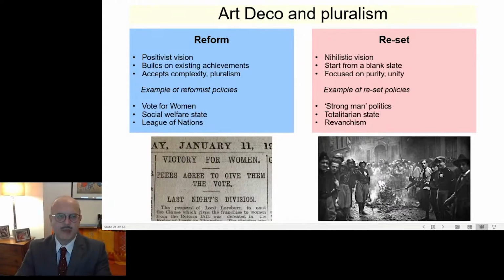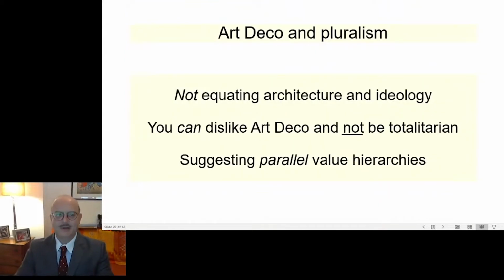And so then you have strongman politics, a totalitarian state, and rather than trying to achieve peace, you have strong revanchist and expansionist systems. Now, we have to be a little bit careful. Architecture and ideology are not the same thing. You can dislike Art Deco, and it doesn't mean you're a fascist or a communist. Okay, but there is, I think, a parallel, at least a psychological or philosophical parallel, in value hierarchies between complexity and pluralism and simplicity and unity and purity. And I think if you look at the different streams of modern aesthetics and architecture and focus, you can see some of that.